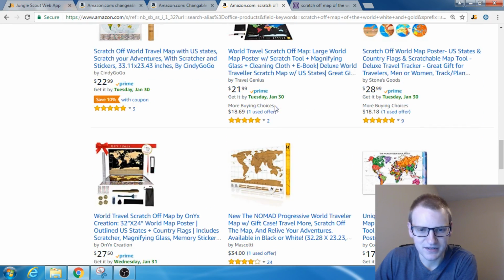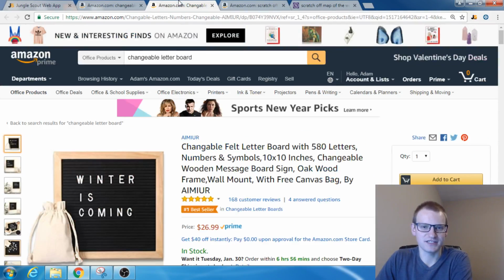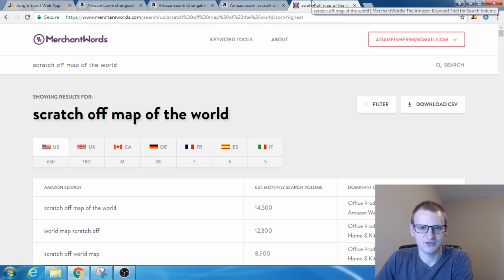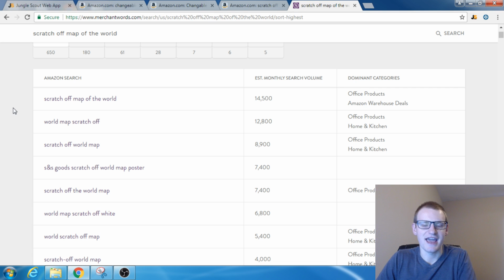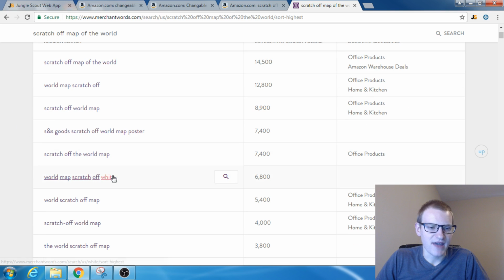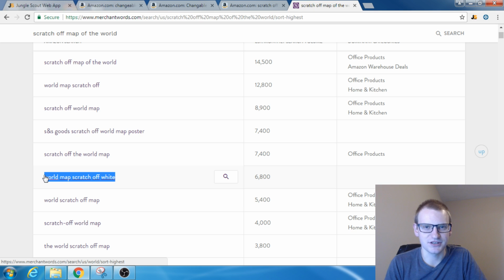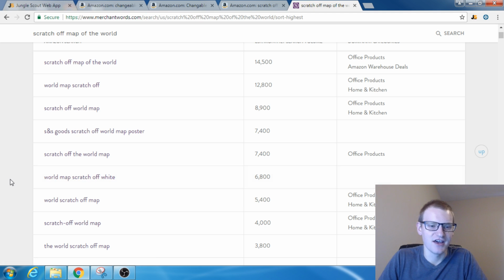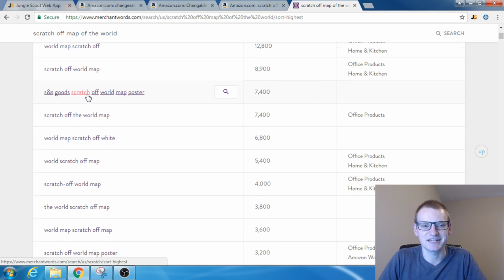I'm not a huge fan of it, though, because of the best way to differentiate. So let's talk about different ways to differentiate on these. We've got two different ways of differentiating. One is actual physical characteristics that don't make a real difference in how the product works. So scratch off map of the world white. That's something people are searching for, but it doesn't make a discernible difference in how the product's being used. It's just a different color. It'd be nice to have, but they could easily go out and buy any other map, and it would still suffice their needs. It's just not the color they're looking for.